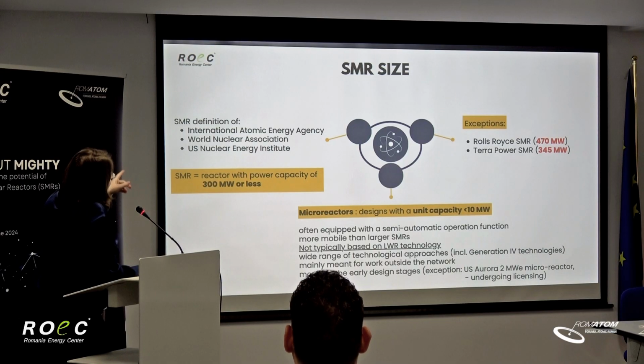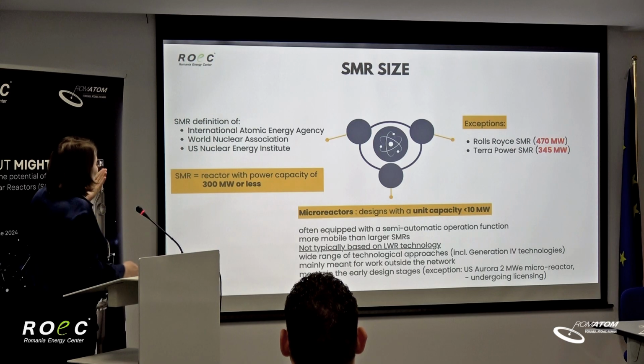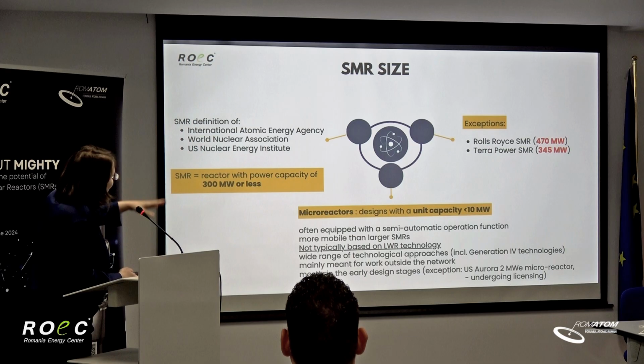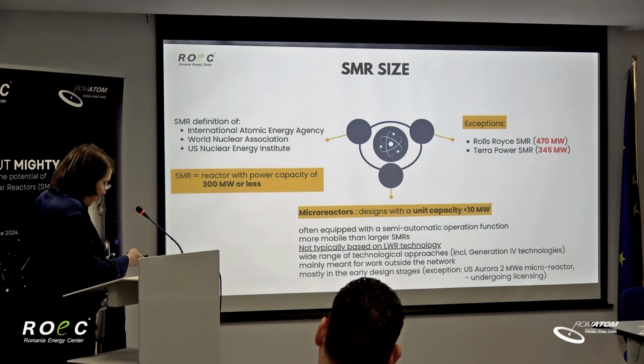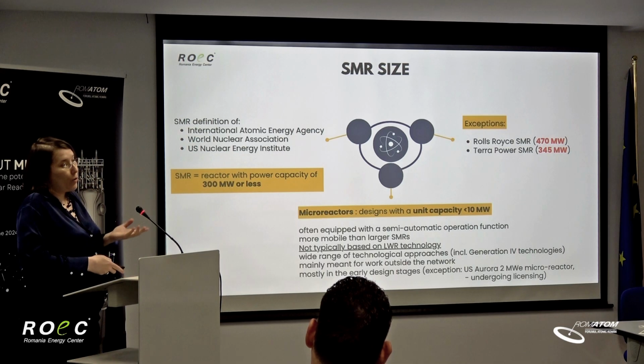Size matters. If you look at the definition used by the International Atomic Energy Agency, the World Nuclear Association, or the US Nuclear Energy Institute, they say an SMR is a reactor with a capacity of 300 megawatts or less. But there are exceptions to this definition. One exception is the Rolls-Royce SMR, which exceeds the 300. It's 470 megawatts capacity, but it's still considered a small modular reactor.